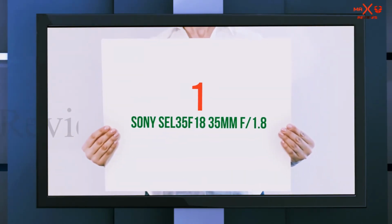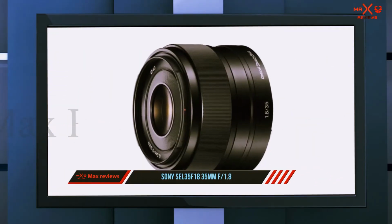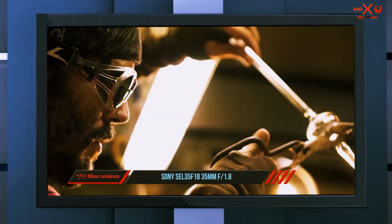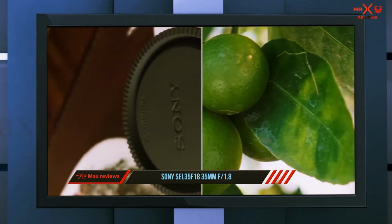And number 1 on this list, the Sony SEL35F18, 35mm f1.8. Still on the topic of small, lightweight lenses that pair perfectly with Sony mirrorless cameras, the Sony 35mm f1.8 deserves pride of place in this list.